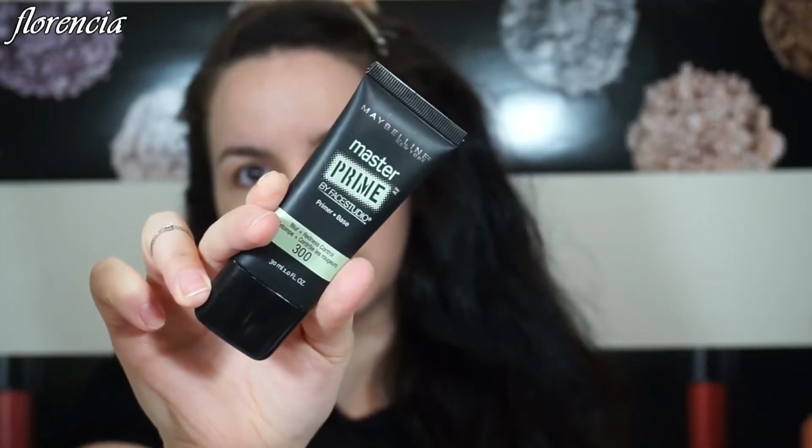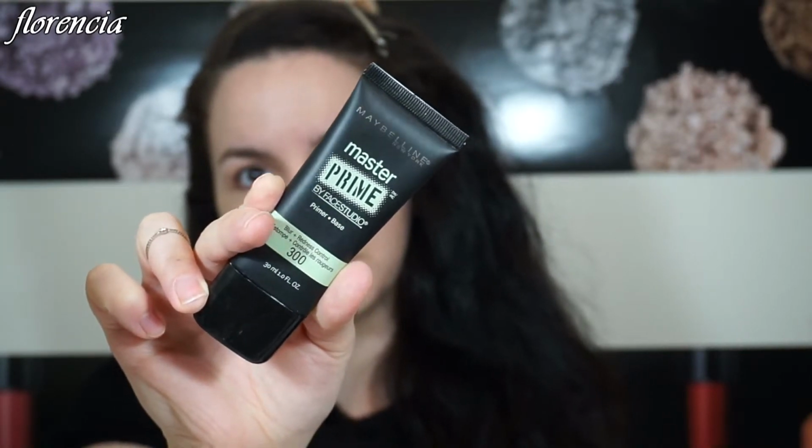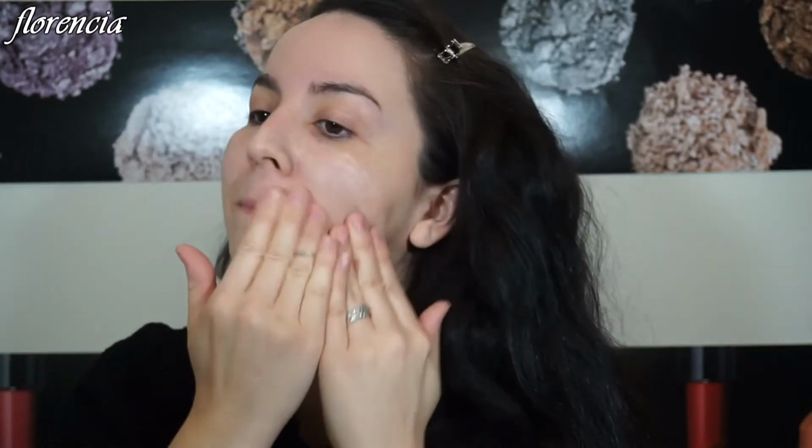Alright guys, onto a voiceover here. So I love this primer because it does eliminate some of the redness on my face and also helps blur a little bit. It helps keep the makeup on basically.